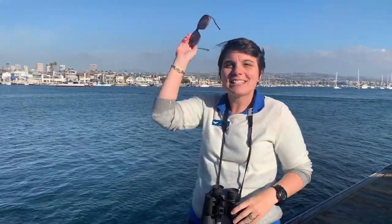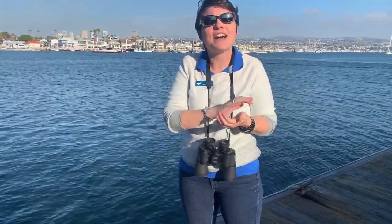Remember, naturalists and scientists look at patterns and specific details to find evidence to support their ideas. You have practiced this concept with marine mammals, but you can use it anywhere. You are all set for your big adventure, and we'll see you out on the water.